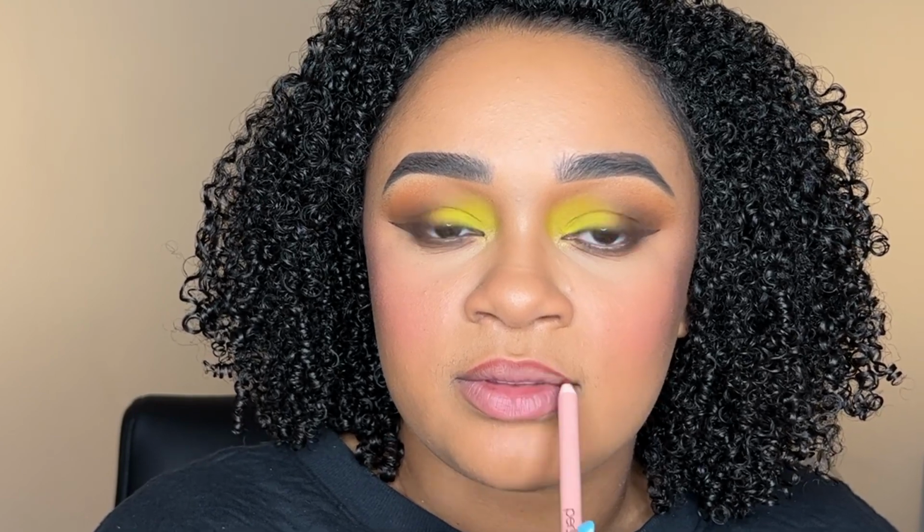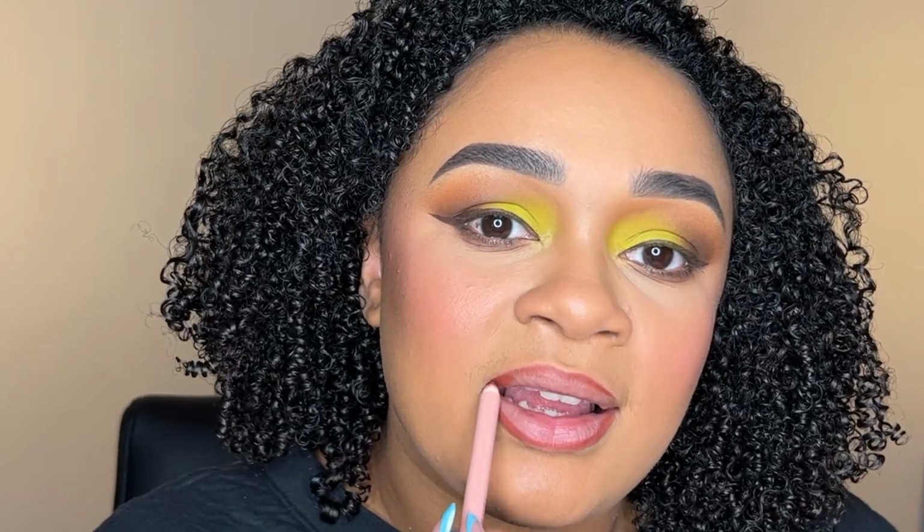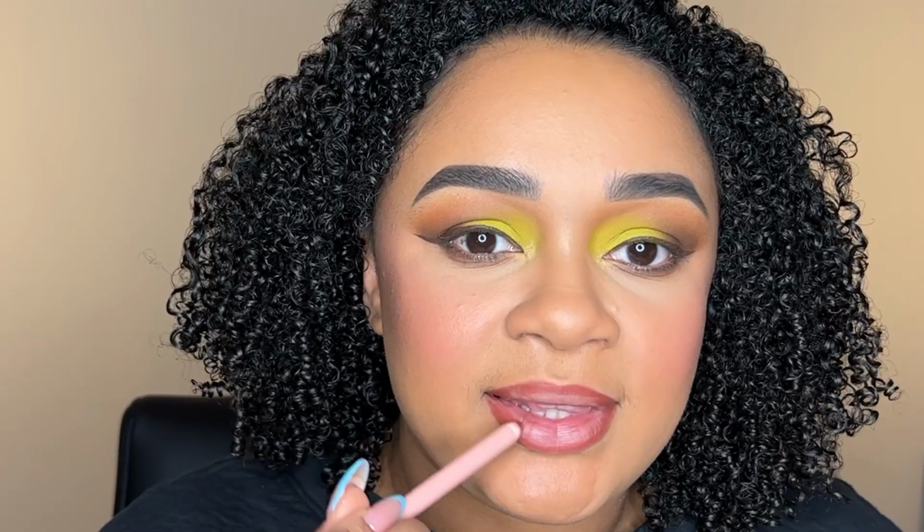For lips, I'm going in with the Persona Cosmetics lip liner. This is the shade 90210. It's kind of like a soft berry shade. I really wanted something a little bit more brown, but my lip liners need to completely be thrown away, and I need to purchase new ones. So I got what I got, and I made do with what I had.